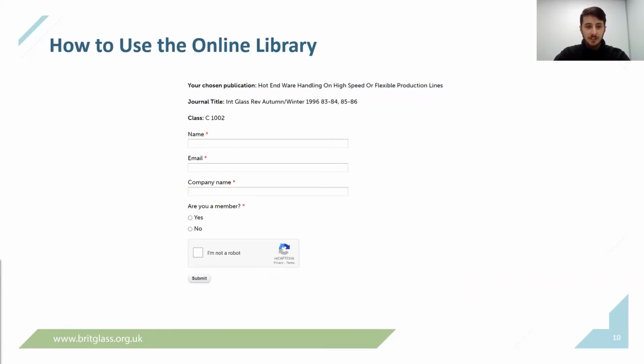So the final process in using the online library is to fill out this simple form, which you can see on your slide, providing just basic information such as your name, email, company name, and whether you're a member of British Glass. And once complete, you can simply return the form, and your pending request will then be followed up as soon as possible by either me or Teresa. And you also have the choice to then return to your searches once you've submitted the form. And as I've mentioned, you can send up to 10 requests per month.